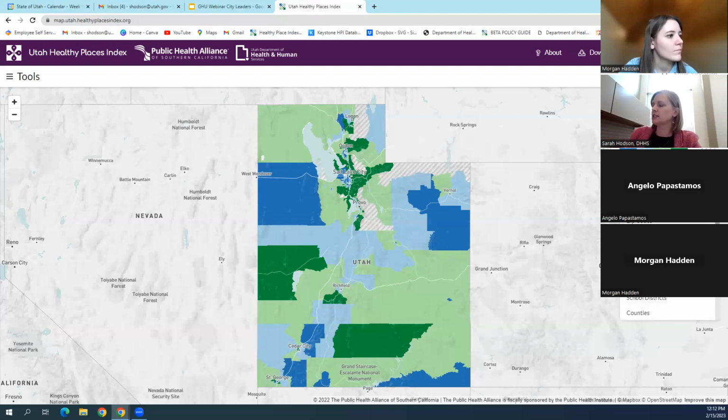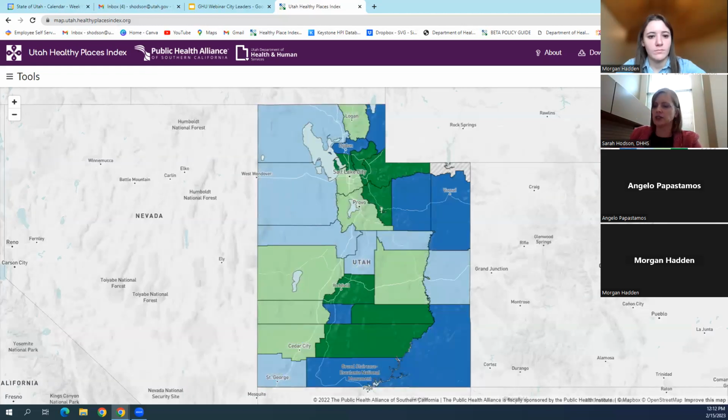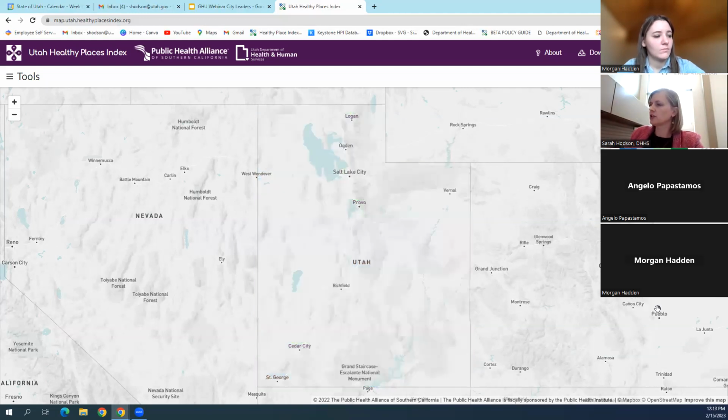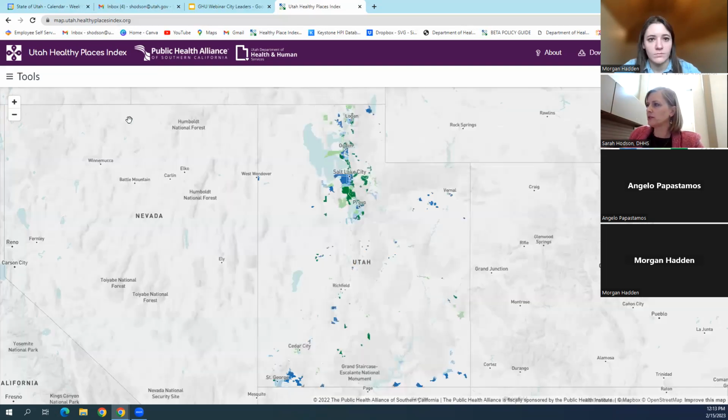You can also adjust the geography that you're looking at. So maybe you're more interested in looking at a comparison across counties. So you can see I switched to counties. Maybe you're doing some work, it's the legislative session, and you're interested in looking at some legislative districts. So you can see there's a number of geographies you can choose here. For our conversation today, I'm going to click cities and towns. I think that's probably most relevant.